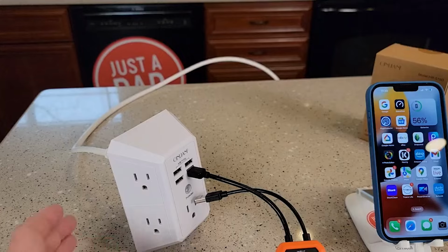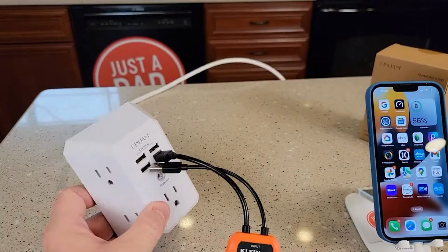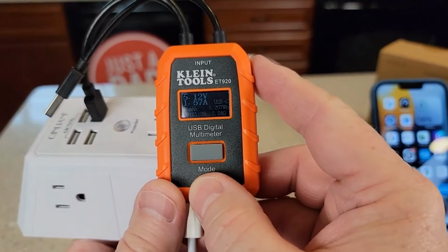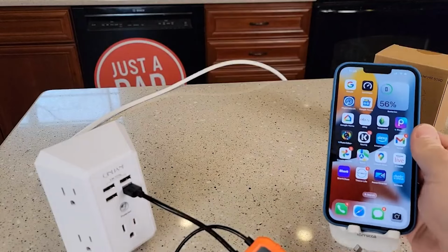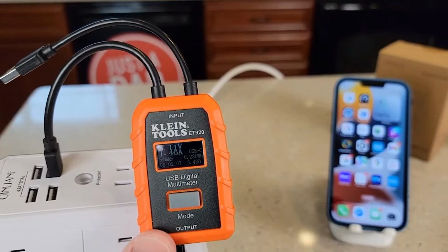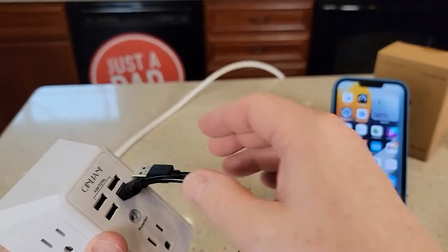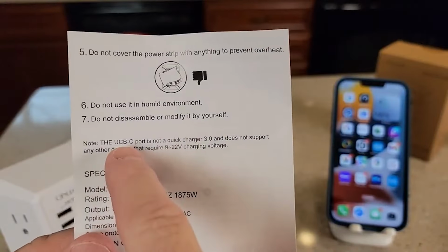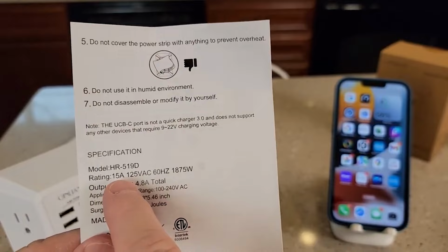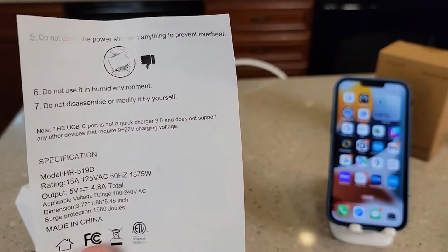Charging your devices is a breeze with the Smart Charge capability. The outlet has 4 USB ports that deliver a total of 4.8 amps. Each USB-A port provides a maximum output of 5 volts and 2.4 amps, while the USB-C port can deliver up to 5 volts and 3 amps. Thanks to the built-in smart technology, it detects the devices connected to it and automatically delivers the best charging speed. It's compatible with Kindle and most other USB devices, but just a note, the USB-C port isn't a quick charger 3.0, so it won't work with devices that need a charging voltage of 9 to 22 volts.